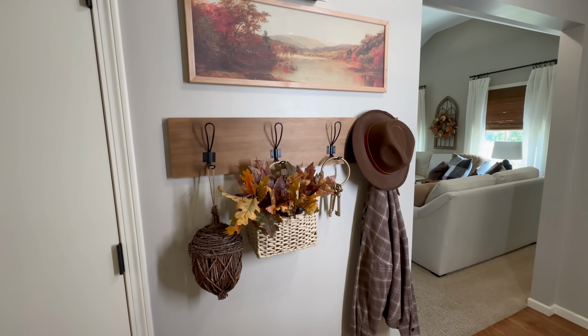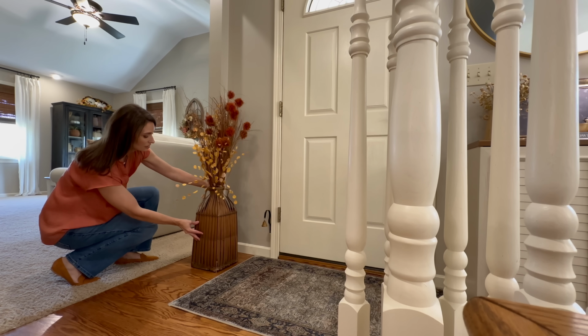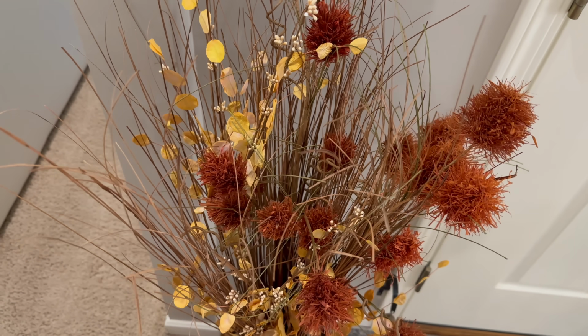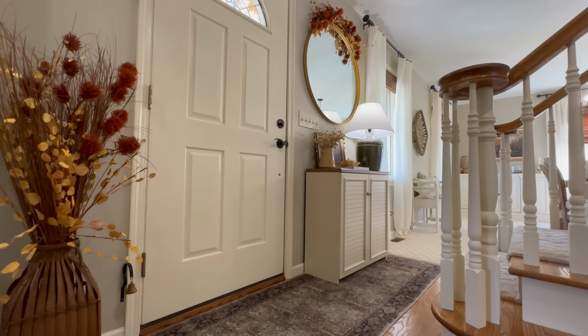Before we move on to the third area in our entryway, I almost forgot I wanted to place this antique basket on the floor beside the front door that I filled with the same stems that are in the swag. This again will add repetition and moves your eye from top to bottom throughout the space.